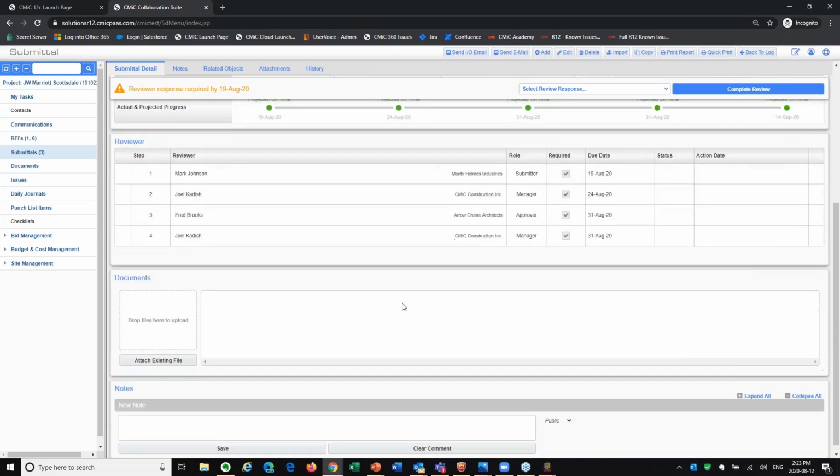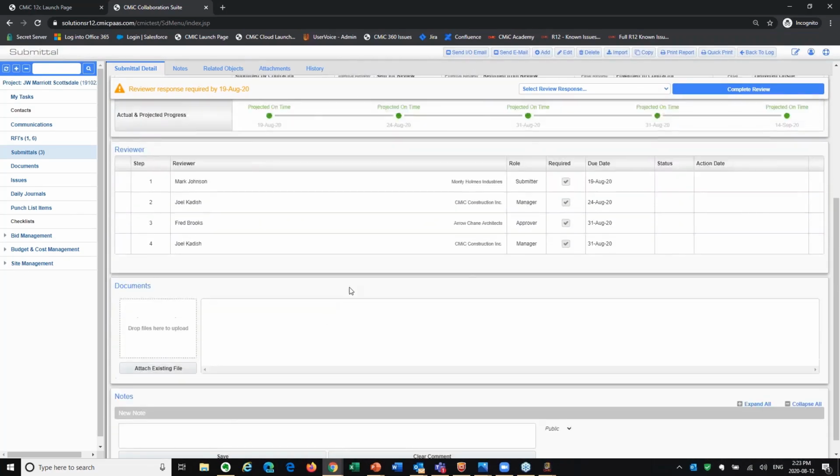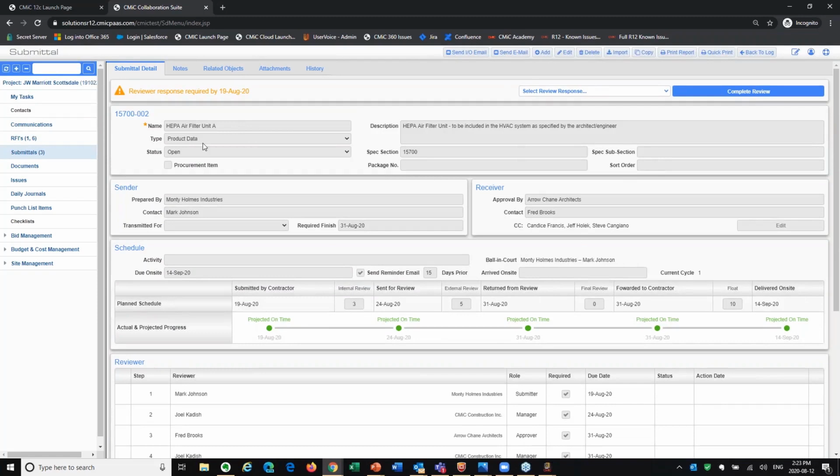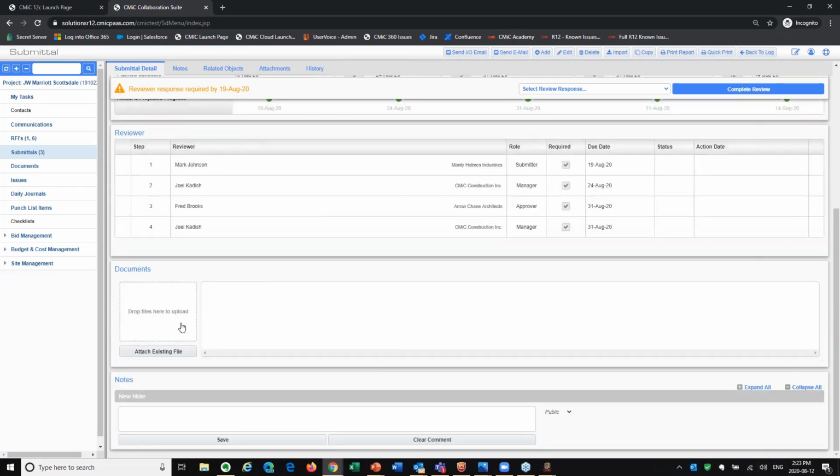So as a sub, I can't mistake that I need to do something because I got this banner that keeps following me around as I'm scrolling through the screen. I need to produce a product data sheet for this HEPA air filter unit A. I know it's due on the 19th, but I'm going to be proactive and submit that document early.